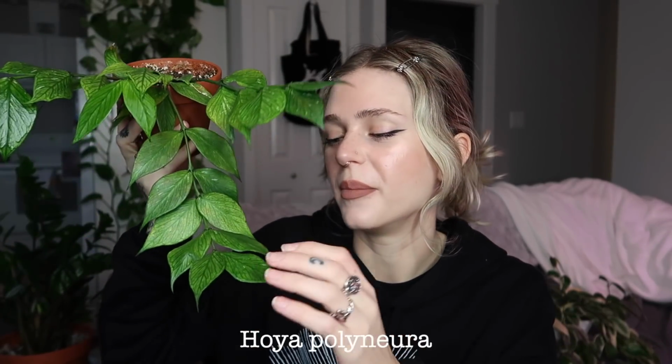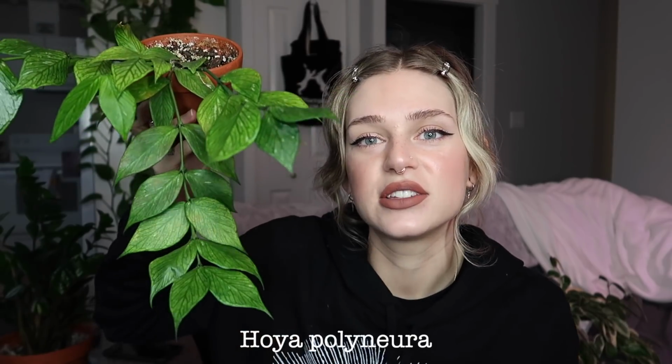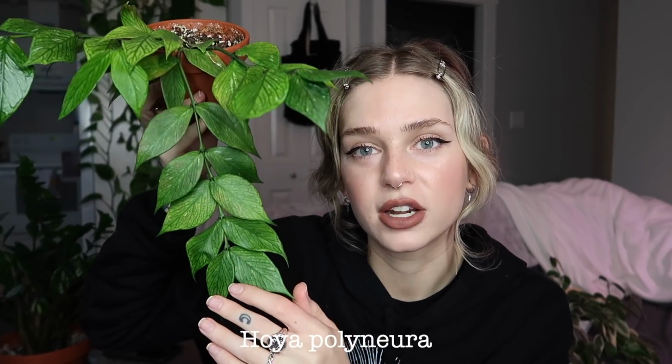Okay, next, this is a crowd favorite, my Hoya Polyneura. This plant, so many people love this plant, and it's for good reason. It is just so beautiful. The growth pattern and the leaf shape are stunning. Like, are you kidding me? Oh my gosh. That is so, so pretty.